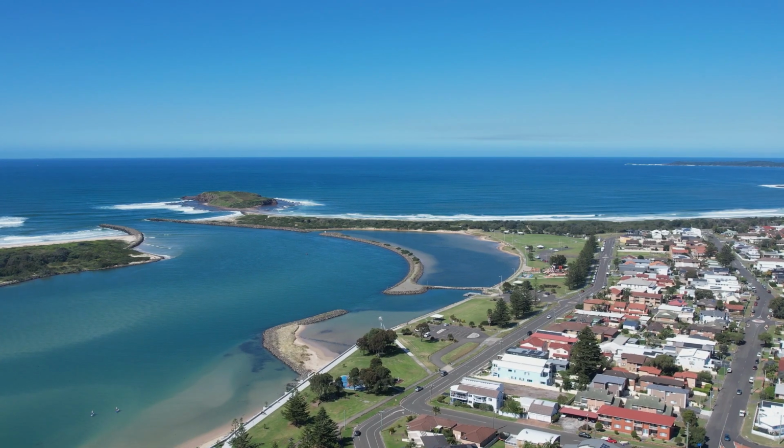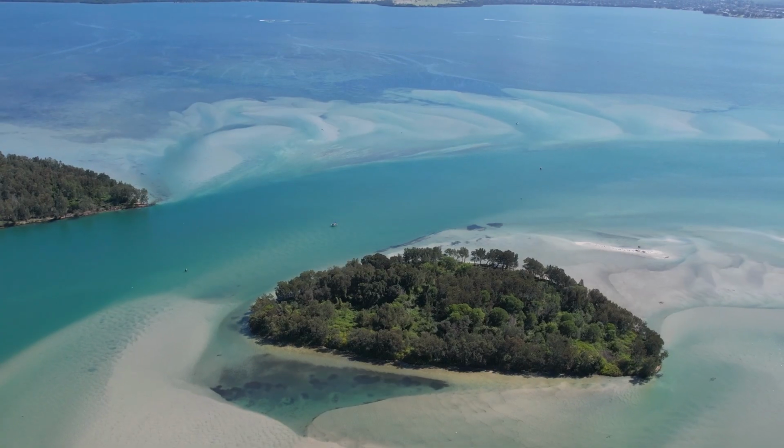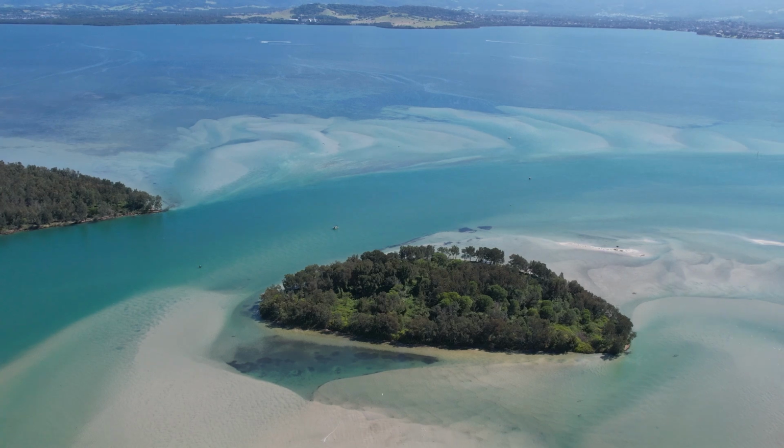To the east, Windang Island rises just offshore, reachable at low tide for those keen on a short walk with uninterrupted views back toward the escarpment.